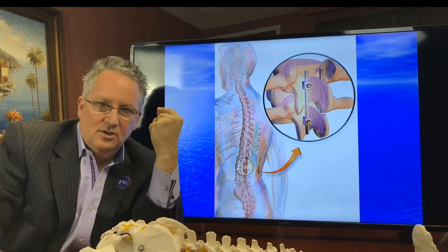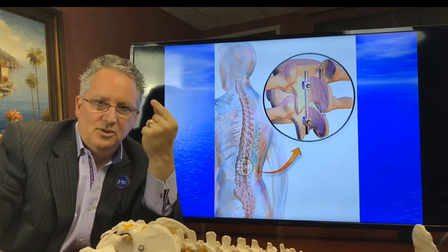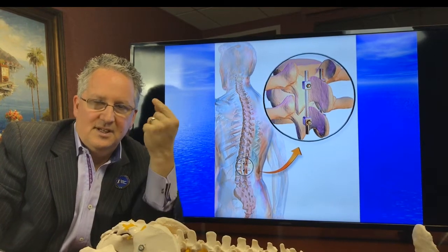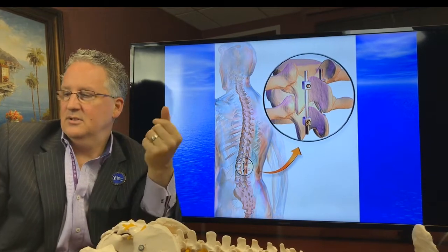What is the goal? The goal is to give you better education so you know what the problem is. The goal is to give you tools so you know what treatment is best for your problem. Because doctors are not obligated to publish their results.